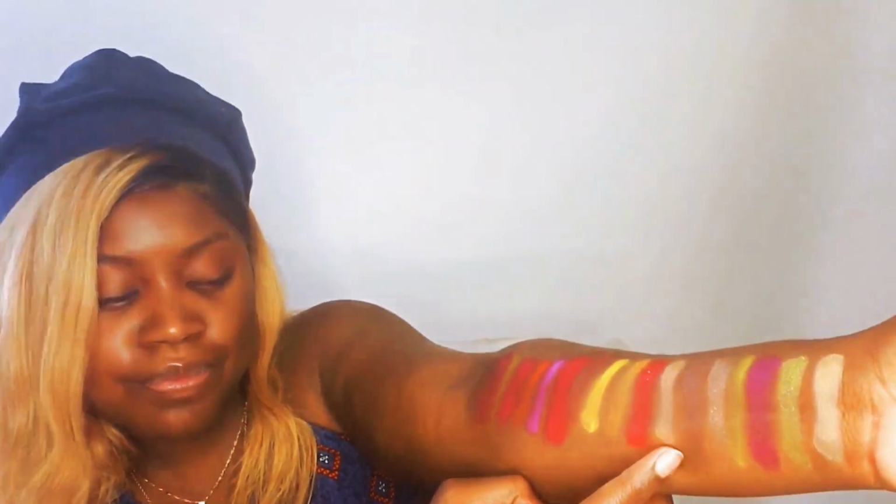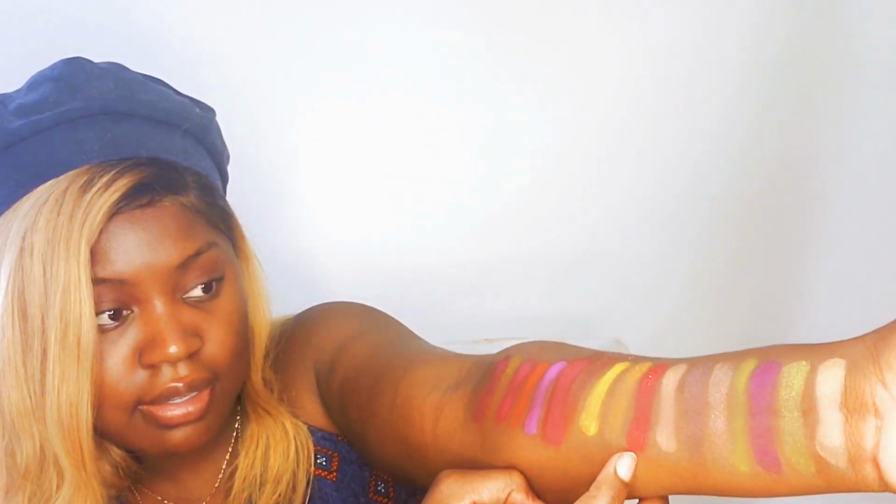Then we got Brenda, Claudia, Michelle, Petrodile, Peter Gale. I said Petrodile. I don't know what the heck is wrong. We got Peter Gale, right? Right here is Peter Gale. The matte is Peter Gale. Right there. And then after Peter Gale, we got Sasha right here. Beautiful color. Then we got Nancy, Yvette.